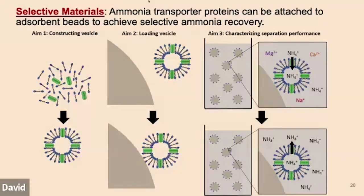So this is actually collaborative work with Laura, who was our first speaker in this session, and a couple other colleagues at Stanford. But we're looking at ammonia transporter proteins that have been isolated from E. coli and from other bacteria. And we're actually attaching them to, back to that Brita filter analogy, to basically new types of adsorbent beads, so that we can achieve highly selective removal and recovery purification of ammonia from really any wastewater.